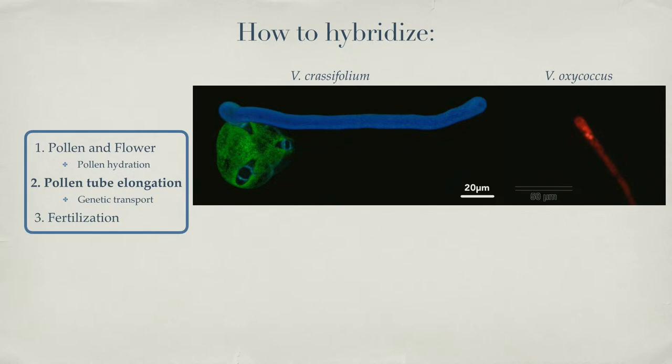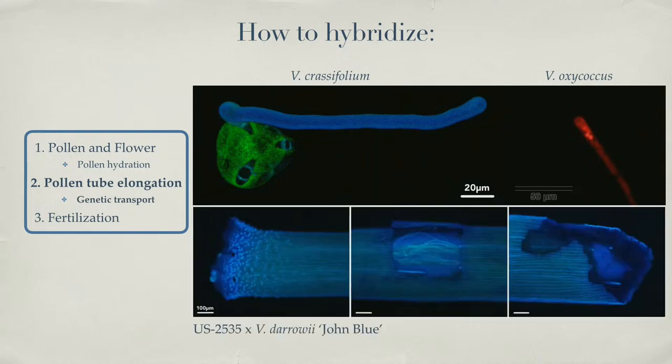their genes. Here I'm showing a pollen tube that emerges from the aperture of a pollen grain of Vaccinium crassifolium. And at the tip of this pollen tube, you can see on the right, in the little red pollen tube, the nuclei, which are the genetic material of the male in the cross. So this is really genetic transport.